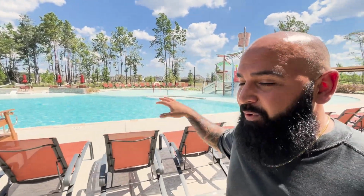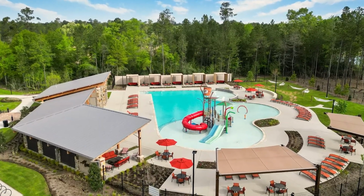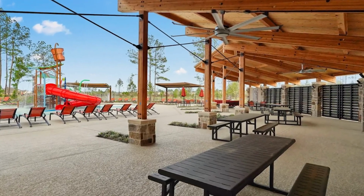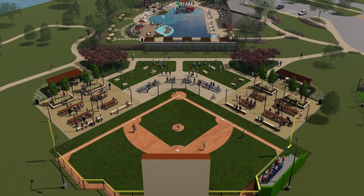So anyway, other than that, you have the whole pool here as I just showed you, but they're also going to break ground on a whole new section of these amenities. So there's going to be pickleball courts. They're putting in a wiffle ball field, the beer garden, another pavilion center. The wiffle ball field's going to have a giant screen so they can do movie nights and all that kind of stuff out there on the field too. Super, super cool area.